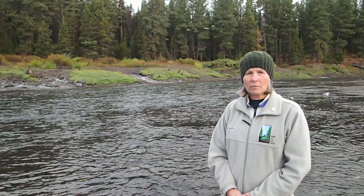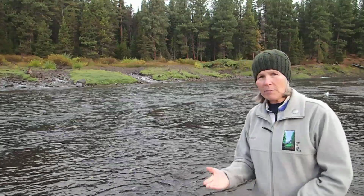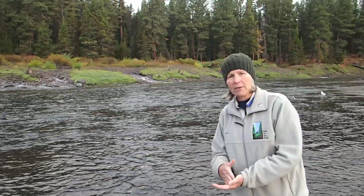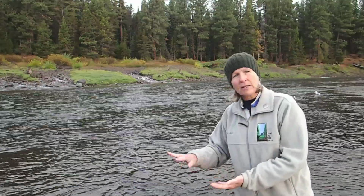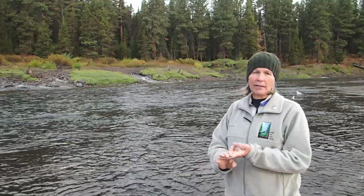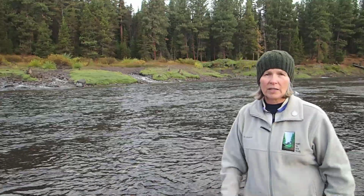And will the eggs stay protected? The females will need to cover those nests after the eggs have been laid and fertilized. They fan their tails and cover the nest with the gravel to protect it from the ultraviolet rays of the sun and other fish, predators, crayfish, etc.